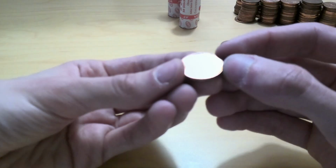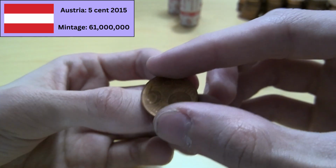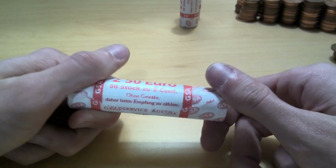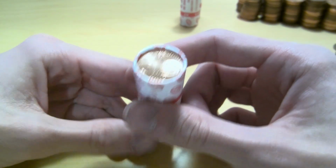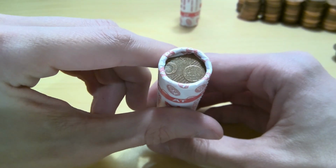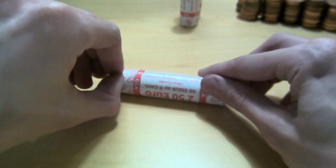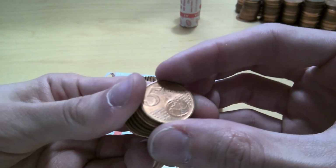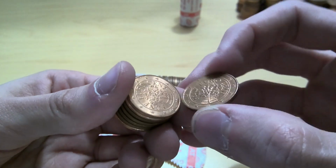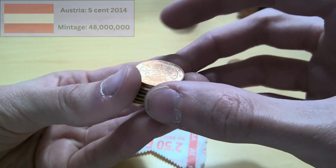And the last coin of this roll is going to be in Austria from 2015. Roll number 8 right over here has a blind ender right over here, and on the other side also a blind ender. And the very first find of this roll is going to be in Austria from 2014.